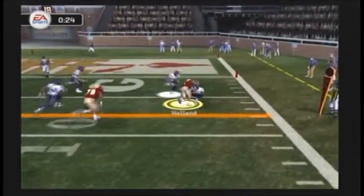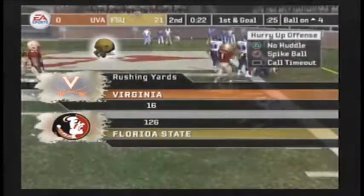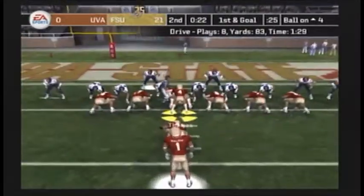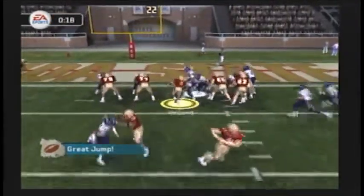Hands it off. He spins. Makes a move. They'll bring him down at the 4. And he just eclipsed the 1,000-yard mark for rushing. You know, to a lot of people, it's no big deal if a guy runs for over 1,000 yards in a season. But I'll tell you what, it takes some skills to be able to accomplish this feat.